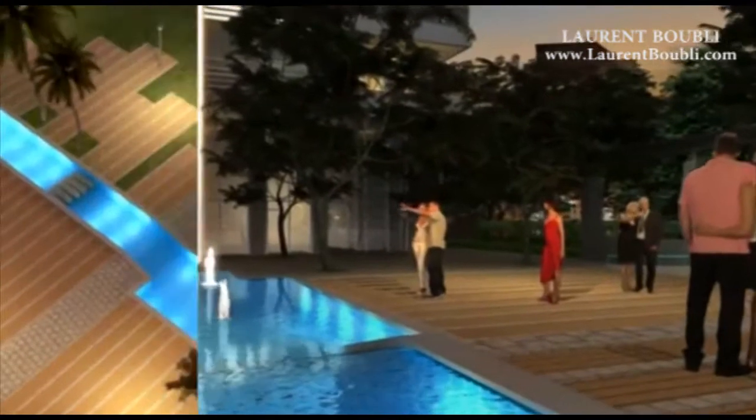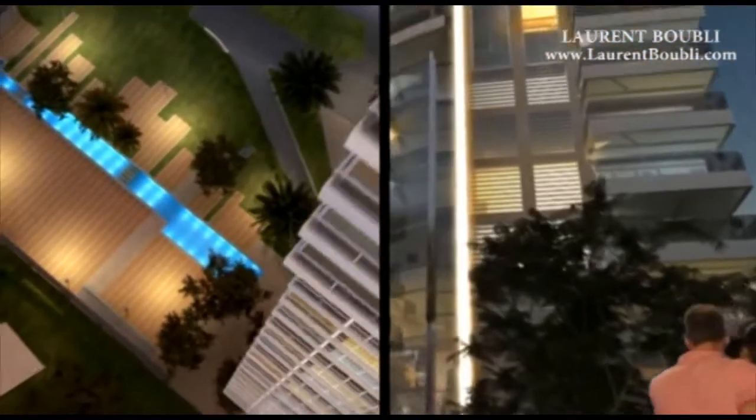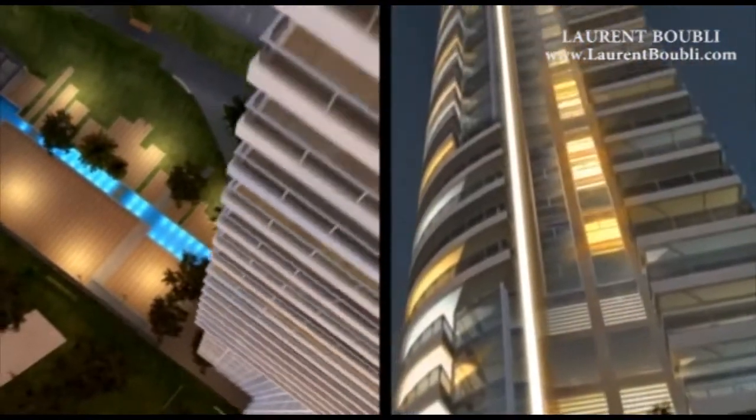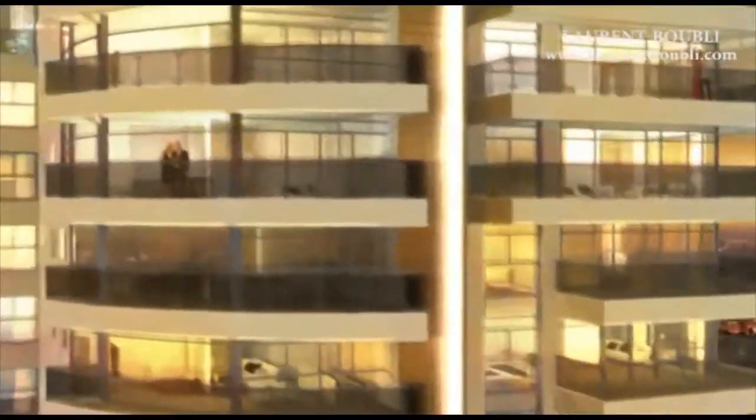Nave Tower, 42 floors of breathtaking beauty and art overlooking the Mediterranean Sea. Just below is the vibrant Bat Yam Promenade, offering you an array of cultural activities, cafes, restaurants, recreation spots, and nightlife.